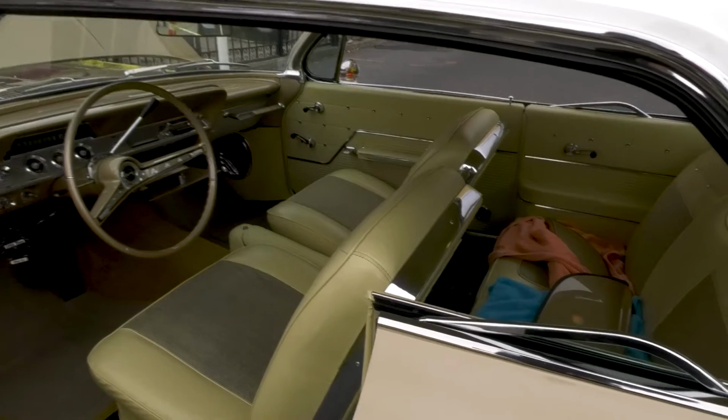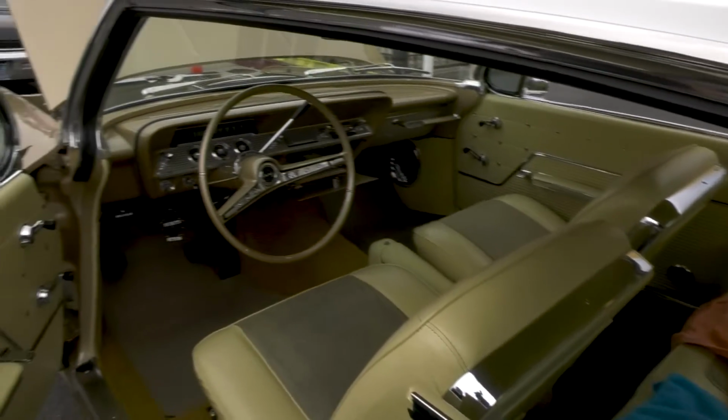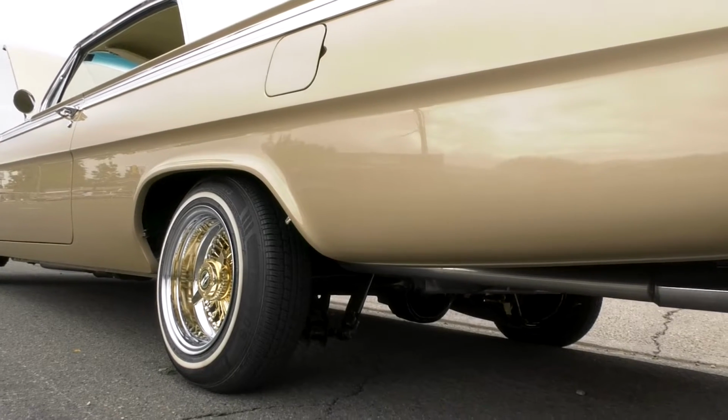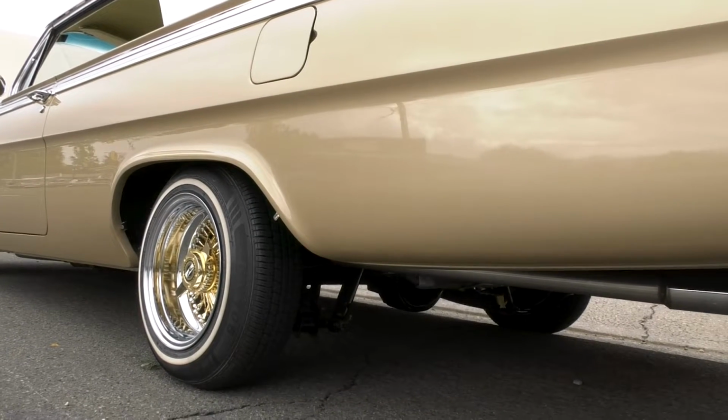Can you tell me a little bit more about the interior of your car? Sure, this is anniversary gold interior. It's the original interior for a 1962 Chevy Impala Super Sport. It's gold interior, it's got Super Sport bucket seats. The Impala's got the full bench. This is a Super Sport, so it has bucket seats, so it's correct.